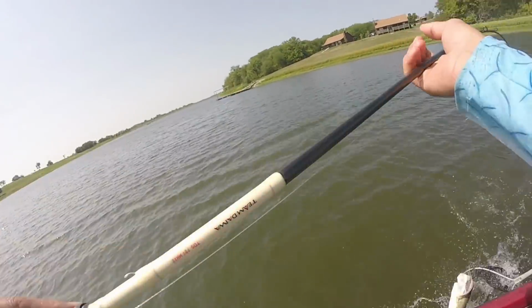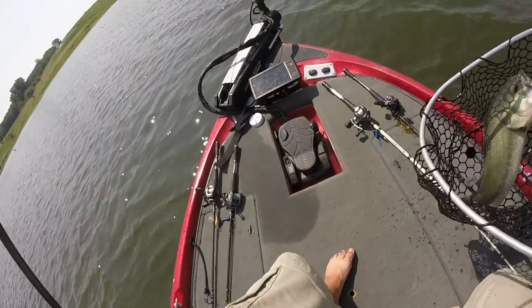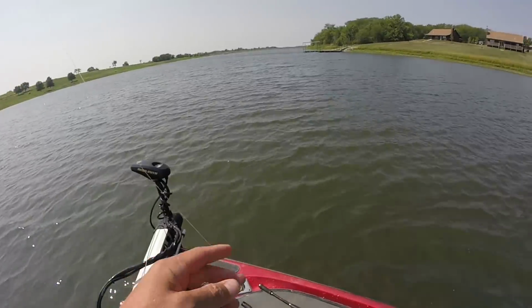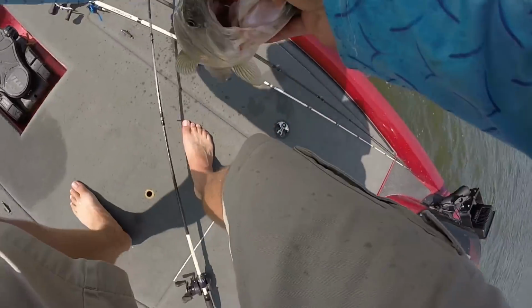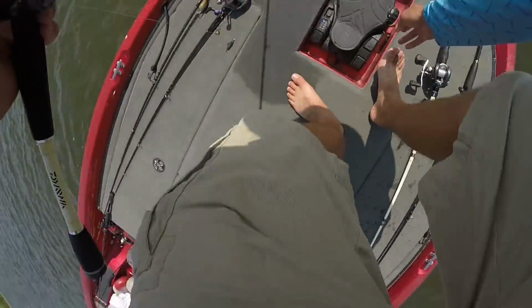Oh, he's not that big. Yeah, he's 3. There we go. Yep. Oh man, quit it, fish. Threw my worm. All right, 2.5. Good little 2.5. We just got our 5th keeper.